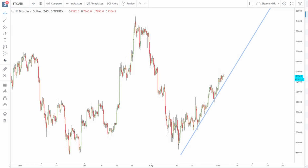This is the 4-hour chart of Bitcoin, BTC/USD on the Bitfinex exchange. It is September 3rd, about 6 p.m. Eastern Standard Time. Just real quick, I'm going to touch on some things from Friday's video. If you want something more in depth, please check out Friday's video. I talk about the lagging indicators and so forth, about how we're entering overbought territory on Bitcoin.